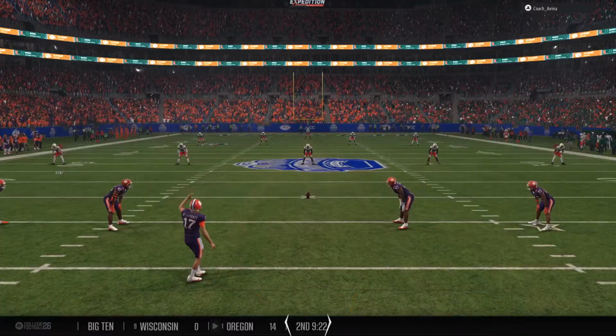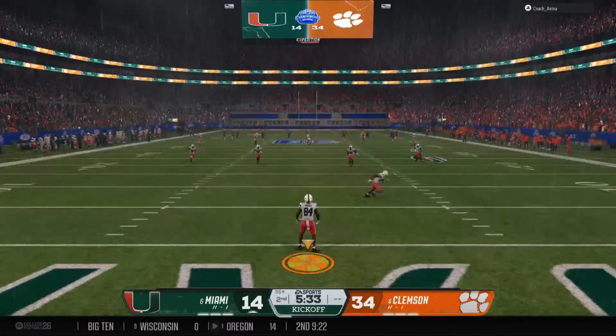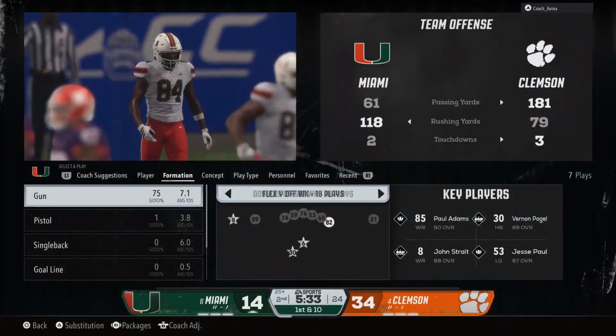So after adding to this big lead, they'll set to kick it away. Well, they almost put a touchdown on the board, but instead they come away with 3 points. And he'll lead the kickoff right there. They'll start from the 25.